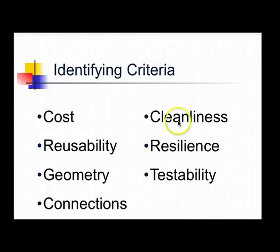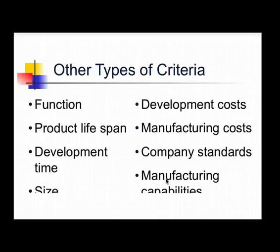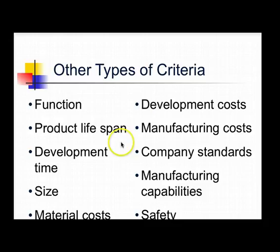So there's lots of different criteria you can use to rank them on. For this one, we use cost, reusability, their shape, how they connect together, cleanliness, resilience, and I think we're going to skip testability. There's lots of different things you can look at though, size, things like this. There's lots of different things you can look at.